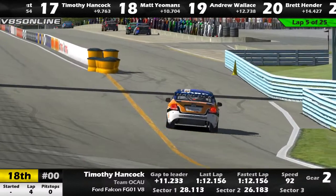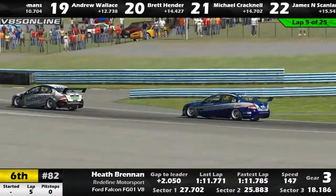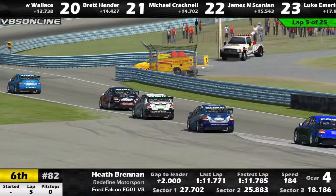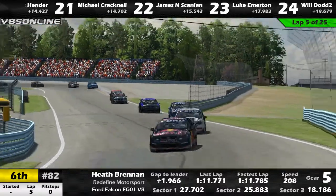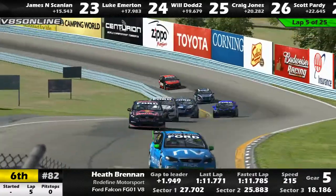We see Heath Brennan poking his nose out, trying to get past Simon Madden into turn 1. So this top 10, it's really top 9 cars. Top 9 separated by 3.5 seconds at the front.